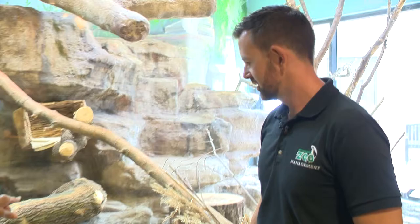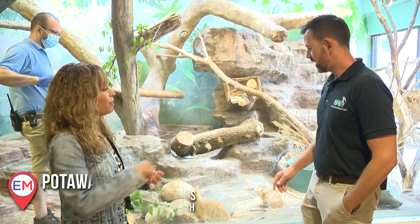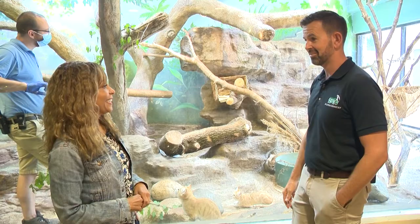Is that why they're called sand cats? They love being in there? They come from the desert, so they're called sand cats just because they live in really hot, dry deserts. Is that a specific part of Africa that they're from? You can find these guys in Kenya. They're in different sporadic parts of Africa, but definitely the hot regions. The Sahara Desert's a big one where they come from.